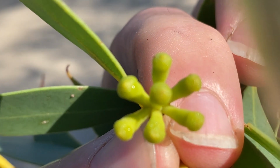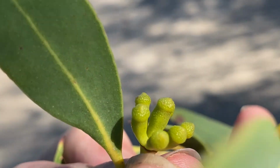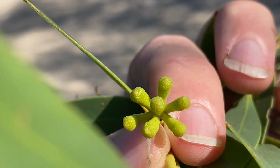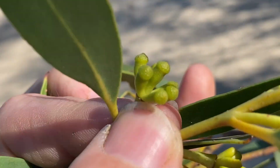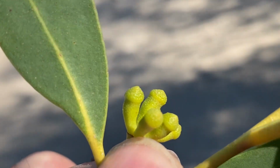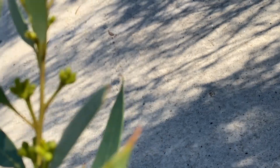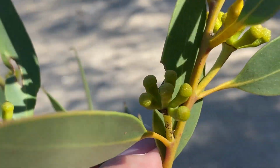There's a nice one there. 7 buds, a nice lime green colour, yellowy green. Just swollen at the tip there. I assume they've got a really short operculum, but these might still be developing. I'm just not too sure. And I'm pretty consistently getting 1 per leaf axil.